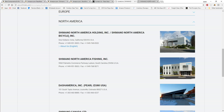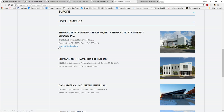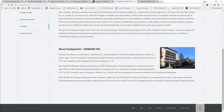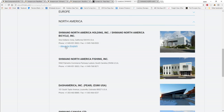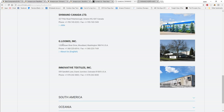There's North American Bicycle. So if we want, it's about the headquarters. We're going to back up a bit. North America, there's a phone number. Call that phone number. Doesn't matter if you stumble over yourself. G. Loomis.